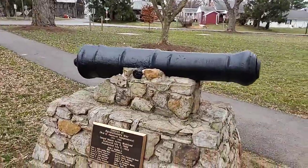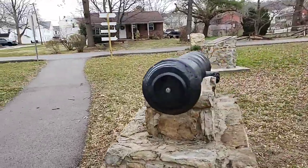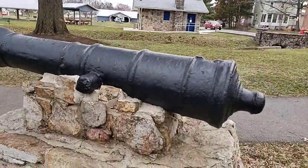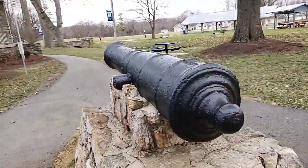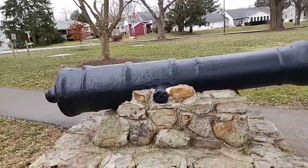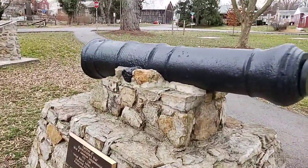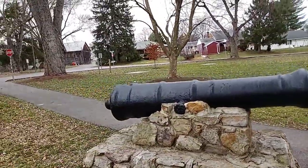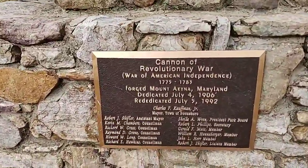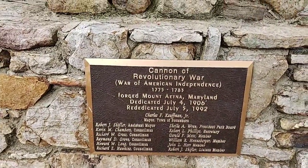Apparently, the story goes that they used to set this off once a year, just with powder in it, not an actual projectile. But to think this thing is from the 1770s, isn't that just amazing that we've still got history like that right here in our own backyard? And so many people don't know what all amazing stuff we have in this area. So there's the dedication plaque, dedicated July 1906, rededicated 1992.